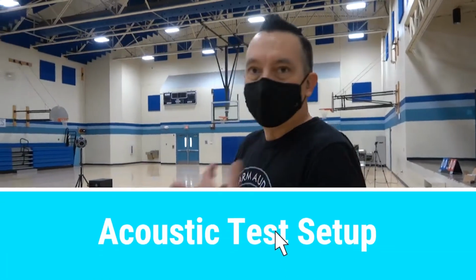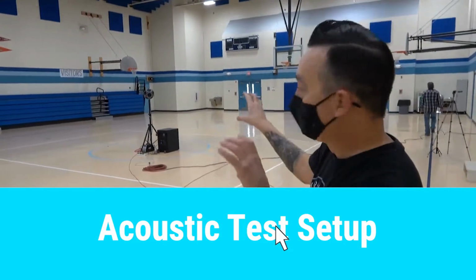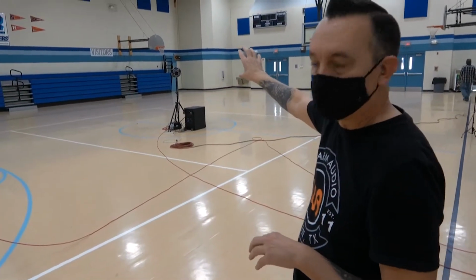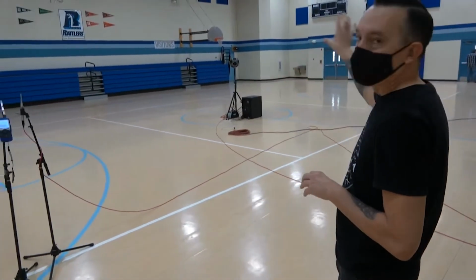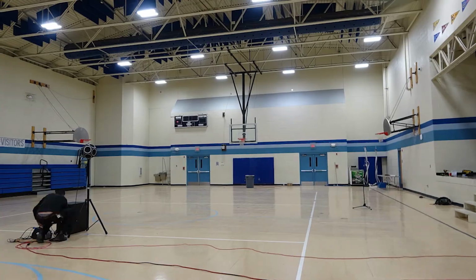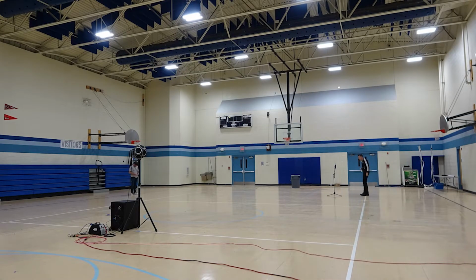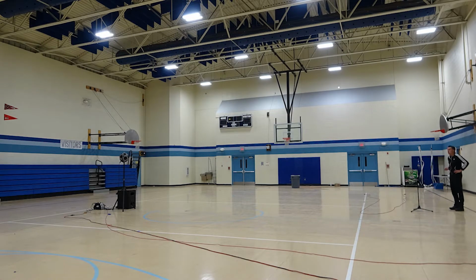In order to get a representative sample of the entire space, we're going to do multiple measurements, moving both the microphone and the dodecahedron, the omnidirectional speaker. What we've seen thus far, the dodec is in one position and we're moving the microphone around. The next series of measurements, we'll move the dodec and repeat the locations of the microphone positions again. And so we're just changing the source, going back to the same positions with the microphone to try to get a representative idea of what the decay time is.